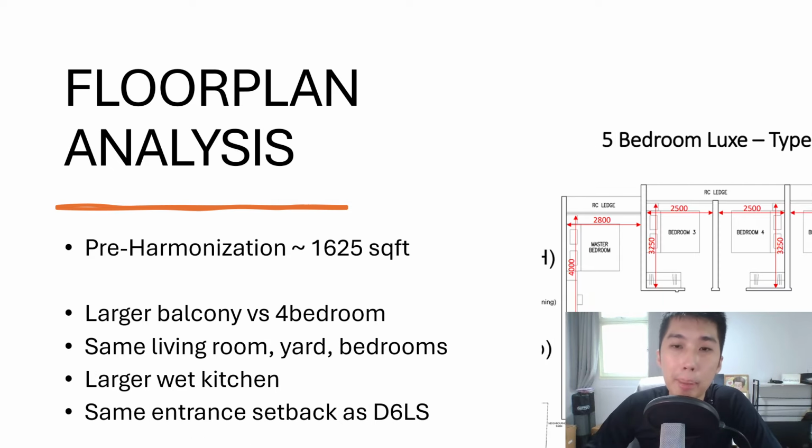Okay, now we move on to the big unit, 5 bedroom luxe. This is not the layout with the private lift yet. Later, at the very last, we will review the last floor plan with the private lift. 1475 square feet for this 5 bedroom unit, 1625 square feet pre-harmonization.